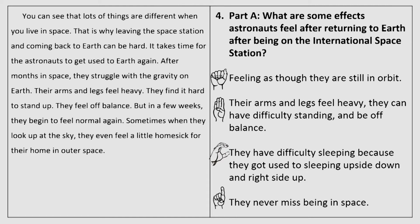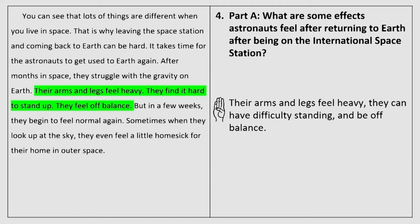A, feeling as though they are still in orbit. B, their arms and legs feel heavy. They can have difficulty standing and be off balance. C, they have difficulty sleeping because they got used to sleeping upside down and right side up. Or D, they never miss being in space. Don't forget about your text evidence. You were right if you signed the letter B, choosing their arms and legs feel heavy, they find it hard to stand up, they feel off balance.